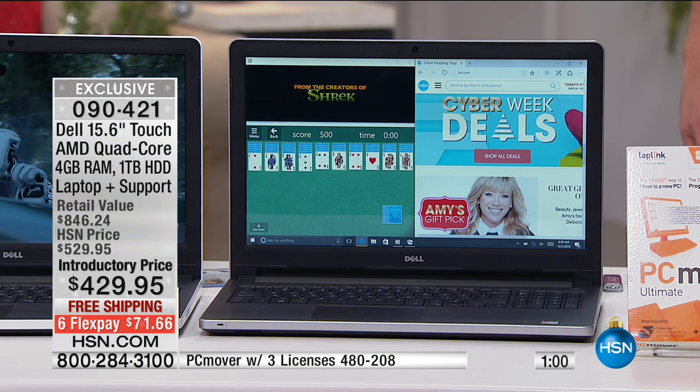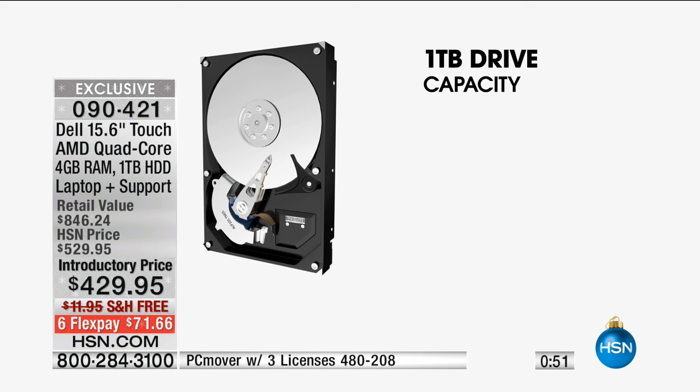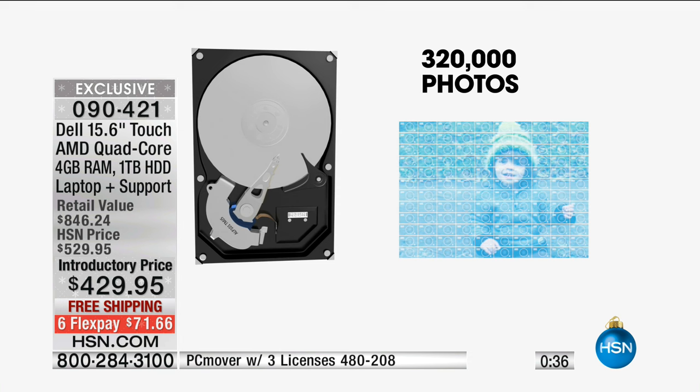But the reason why we can do that and transfer all your data from the old to the new is this has the largest hard drive we've ever offered from Dell. A terabyte worth of space is 1,000 gigabytes. Think about your phone. Your phone has maybe 16 or 32 gigabytes of space. This is 1,000 gigabytes, 30 times that space. So this is where you can upload your photos because I can store 250 hours of video, 300,000 photos on here, 16,000 hours worth of music.